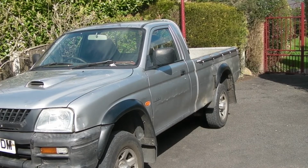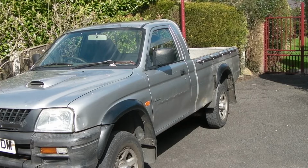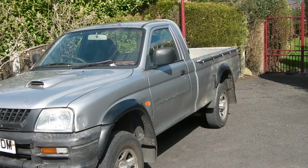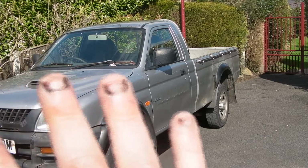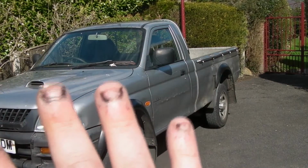I thought I'd show you basically my daily driver. It's a year 2000 model Mitsubishi L200 pickup, and the reason I'm up at my friend's house at the moment is because I've just done an oil change on it. When I bought this truck, the chap said it was due an oil change, and that was 2,000 miles ago, so it was slightly overdue. So I've just been up here today. You look at my fingers, you can see what I've been up to.